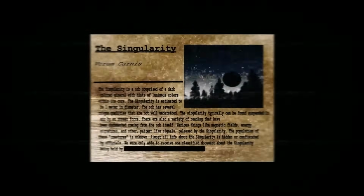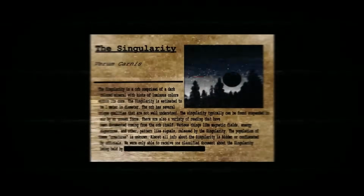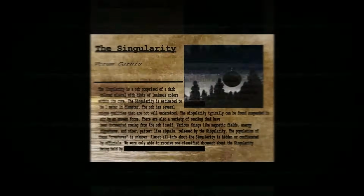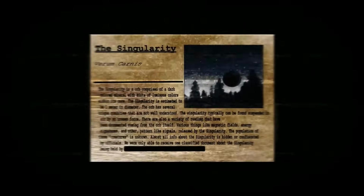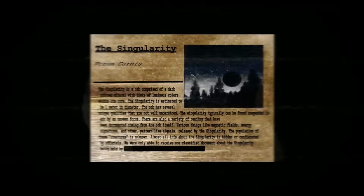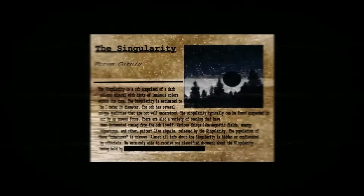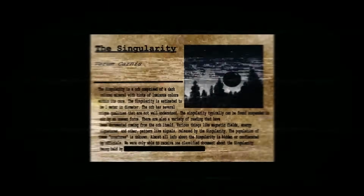It has several unique qualities that are not well understood. It is typically found suspended in the air by an unseen force. It also seems to give off strange signals, such as magnetic fields, energy signatures, and other pattern-like signals. Almost all information about the Singularity is hidden or confiscated by officials. The only form of information we have is that the Singularity is being held by an organization that is not known to us at this time. And this is where our first tape ends.